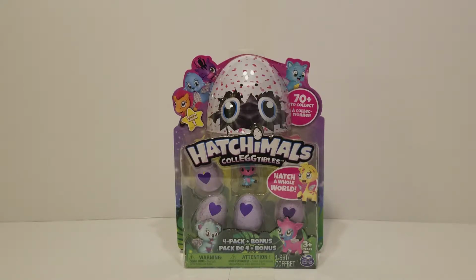Hatchimals CollEGGtibles. That's hard to say. CollEGGtibles opening, and I'm really liking these. They're so cute. They're so fun. We have another video of them up.